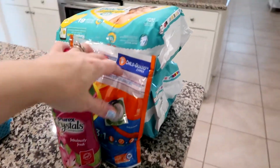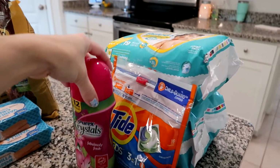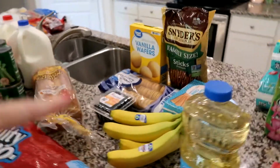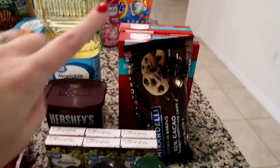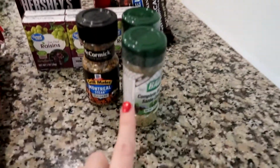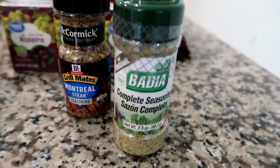So I need some more laundry stuff. I'm trying these out, never tried them before. If you have, please let me know. They were like the cheapest laundry beads I could find. Diapers for Gwen, some random snacks, bananas, blueberries, cookies, pretzels, things like that. Baking stuff that I needed. This is actually for a Harry Potter thing for this coming weekend, so keep an eye for that. And then spices, I was out of my complete seasoning. So there it is, if you guys need to see it again.